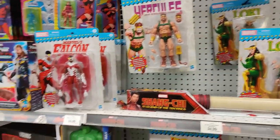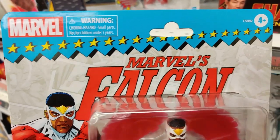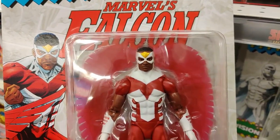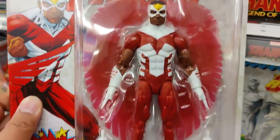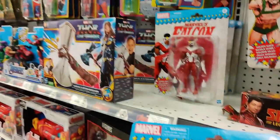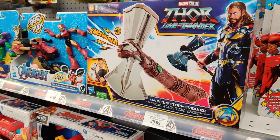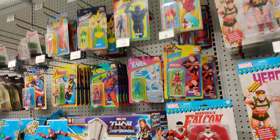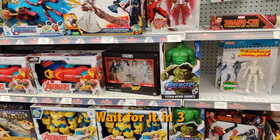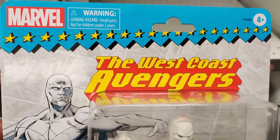Oh, that's too bad. Oh, wait, here's Falcon. Nice. Awesome. Good to see Falcon, if anybody's still looking for him. Nice classic card. Awesome stuff. Sweet. Great to see Falcon here. We got Love and Thunder Stormbreaker. And just a whole bunch of other small Marvel Legends figures. And, oh, there he is. Yes. That's it.